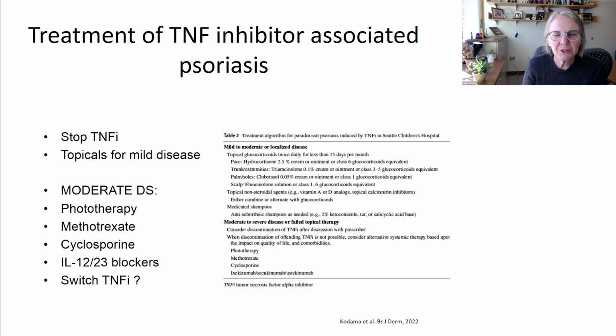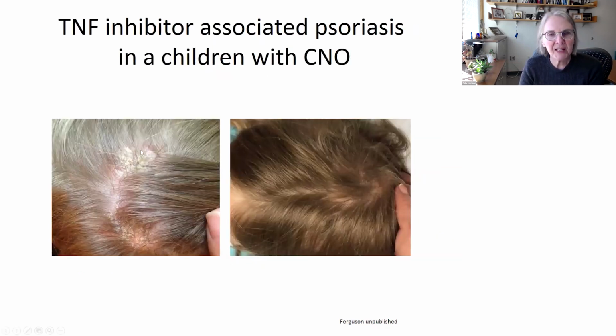We almost always use methotrexate with a TNF inhibitor to try to prevent the development of anti-drug antibodies, but perhaps that's providing some benefit. It also could be that we just haven't looked hard enough because we really haven't gone through all our data to look. But it's been a small number of children that I've taken care of that have had this happen. Here's one of my patients that it did.